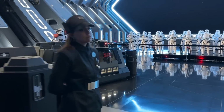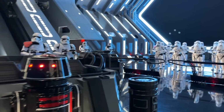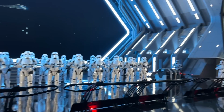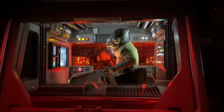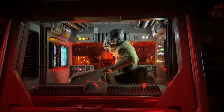Rise of the Resistance is a fancy ride, meaning if you want to bypass the usually quite long line, you're going to need to purchase it separately from Genie Plus. Again, resort guests at 7 a.m., non-resort guests when the park opens. On busy days, that often means non-resort guests don't get the chance to buy it.